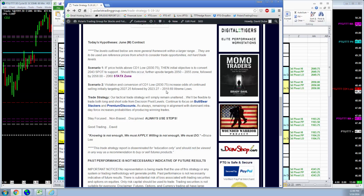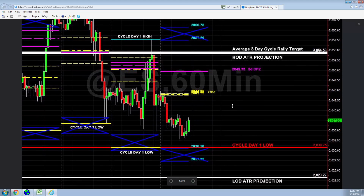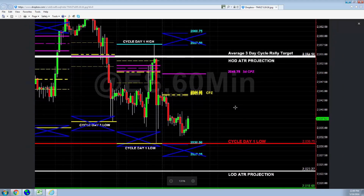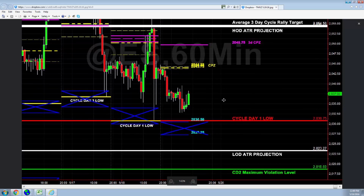And what we do here, along with this, is I present the chart for our members. I like to be visual. I present the chart for our members as part of the daily trade strategy, and I think I can blow this up a little bit so you can see it. We have the high and low day of range projections, based upon the 10-day average range, as well as cycle day maximums, violation levels, and so forth.